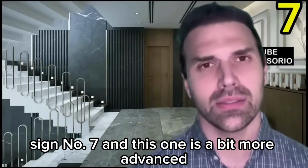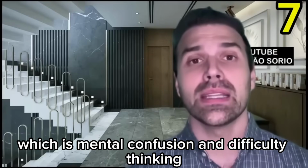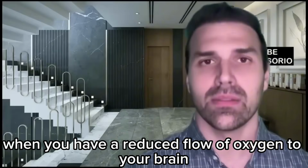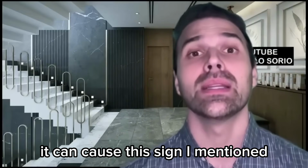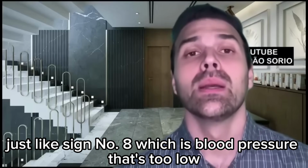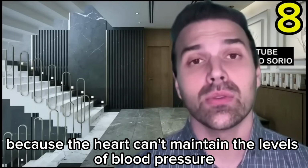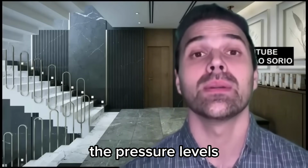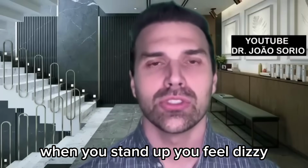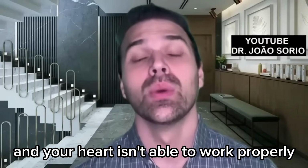Sign number seven, and this one is a bit more advanced, which is mental confusion and difficulty thinking. Why is that? When you have a reduced flow of oxygen to your brain because your heart isn't working well, it can cause this sign I mentioned. Remember, this is a slightly more advanced sign, just like sign number 8, which is blood pressure that's too low, because the heart can't maintain the pressure levels. This can show up as fainting or feeling dizzy. When you stand up, you feel dizzy, your blood pressure's too low, and your heart isn't able to work properly.